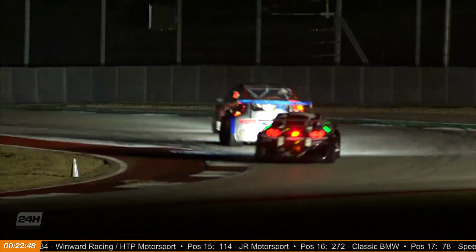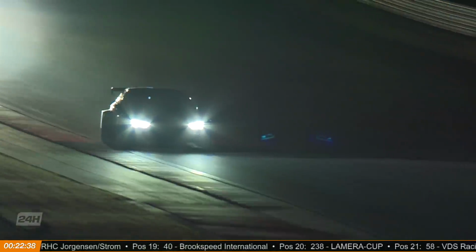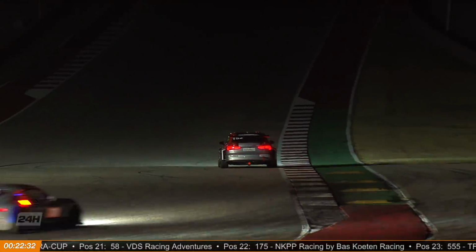Mark Carr's V8 just getting passed by the Audi number 152, I think that was, which was Seth Thomas in the Zorg Rennsport machine. Third in TCR at the moment. The TCR cars really, really impressive around here. And interesting, oh, big lock up from that car. That's unusual to see on the ABS-equipped Audis. You've got to try quite hard to do that.